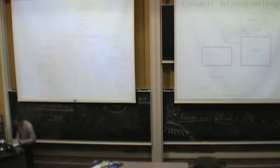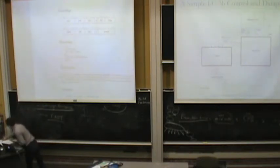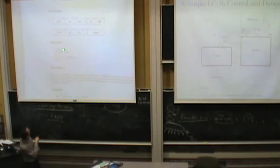So what does the add do? This operation here is essentially specified in the ISA, right? This is your add. Operation is this. If bit 5 is 0, destination register should be set to source register 1 plus source register 2. Otherwise, destination register should be source register 1 plus sign extended immediate 5. And then you also set the condition codes.